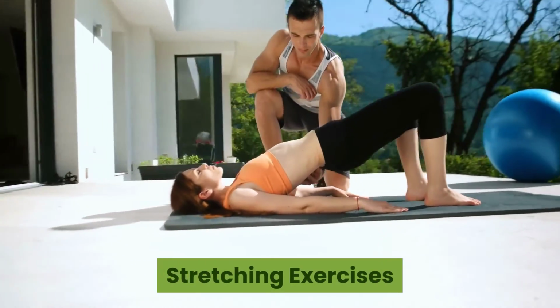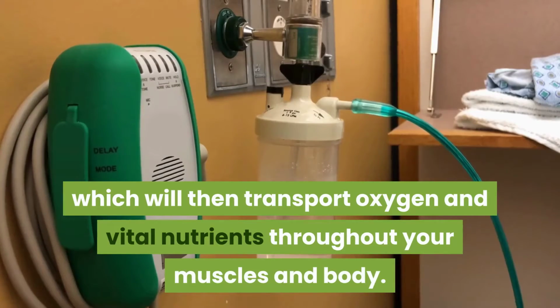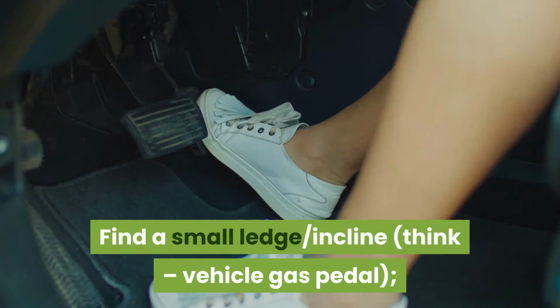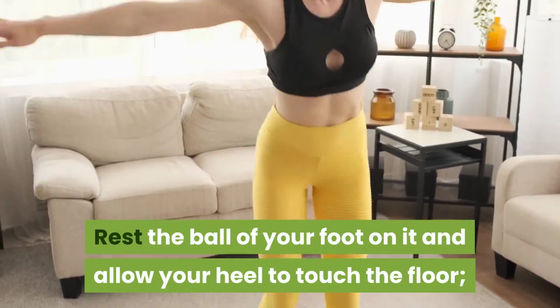Stretching exercises. Performing a few slow and easy stretches can stimulate blood flow, which will then transport oxygen and vital nutrients throughout your muscles and body. Here's an easy stretch. Find a small ledge or incline, think vehicle gas pedal. Rest the ball of your foot on it and allow your heel to touch the floor.